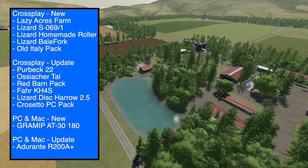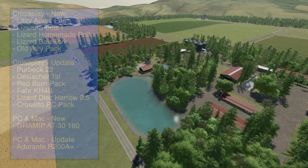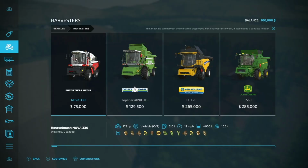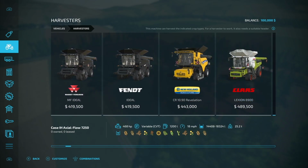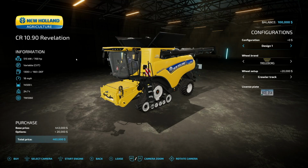In total, 13 mods were released today. For all platforms, we have 5 new and 6 updates, and PC and Mac players have 1 new and 1 update. In the video, we'll show you the new ones, plus customization, and we will review every mod that got an update. Something else we're going to do is talk about the new stuff that came out today. Since we have a new patch that was released, we got some new stuff, so check this out.